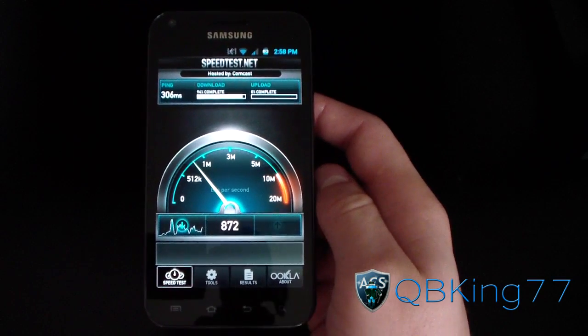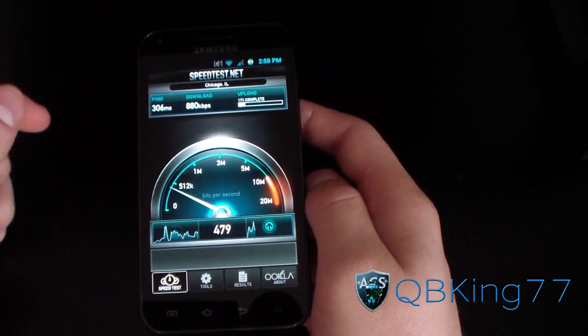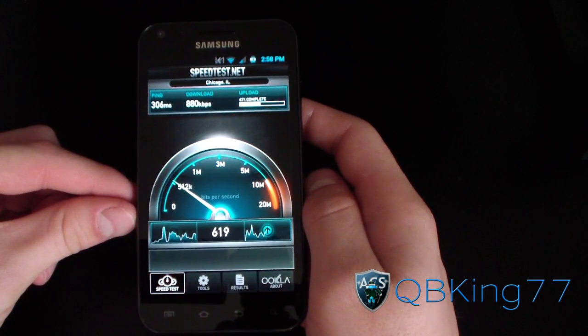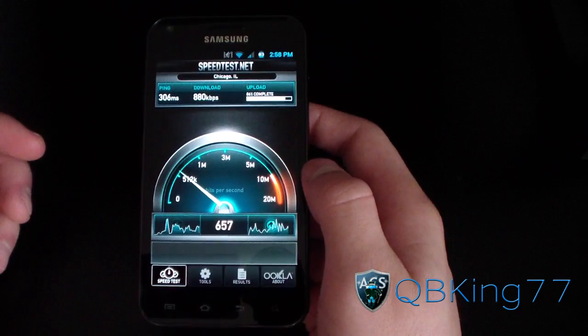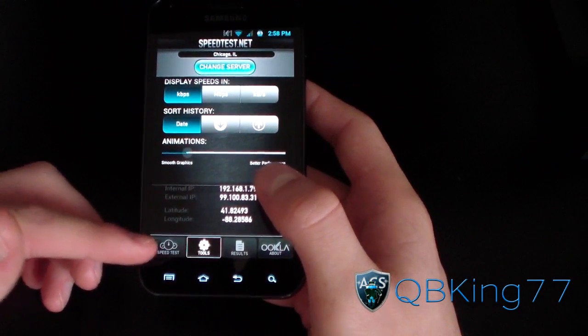I think I'm uploading something right now, so it's actually pretty bad. As you can see, only 880 kilobits per second. That is terrible, especially on Wi-Fi. I don't know what's going on with my router right now. I'm gonna have to look into that. But anyways, you can do it over 3G, over 4G, etc. You got a bunch of different options to run these tests on.